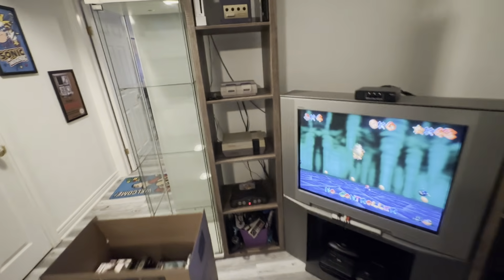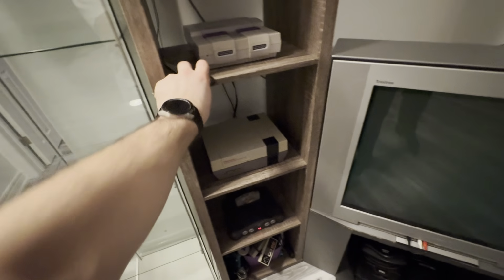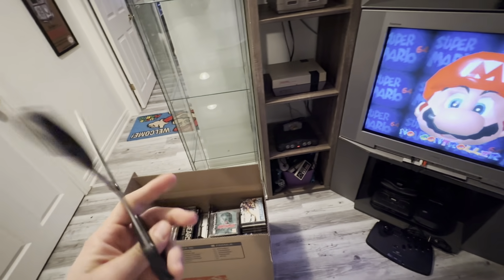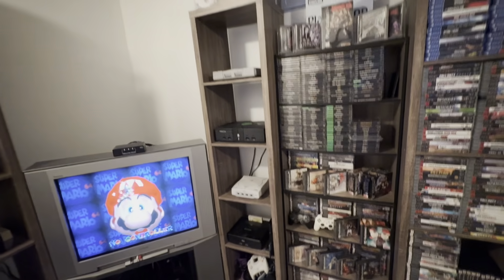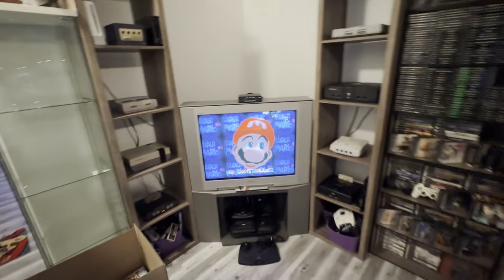N64, NES, Super Nintendo, all of that is all hooked up. There's those scissors. I've been looking for these. All right, sweet. I'm gonna put them there and forget I put them there and end up being lost again. But yeah, so everything's hooked up.